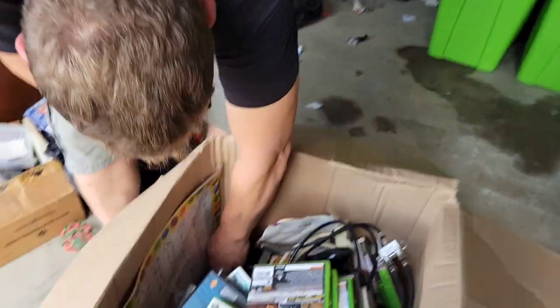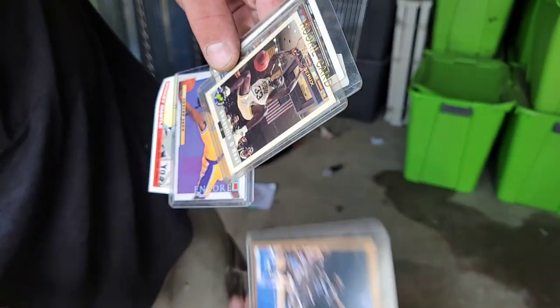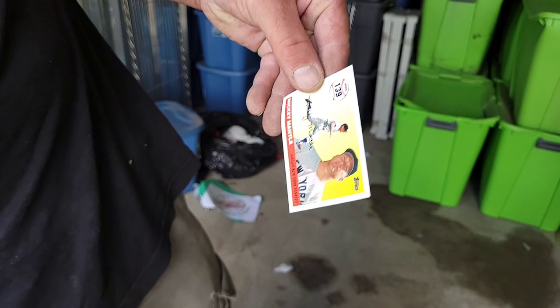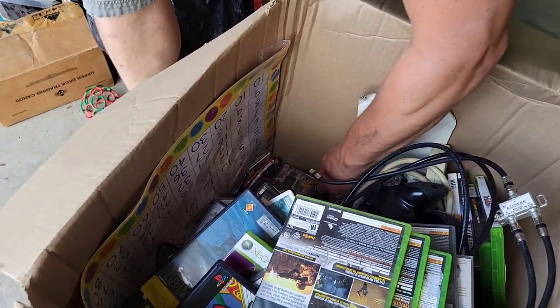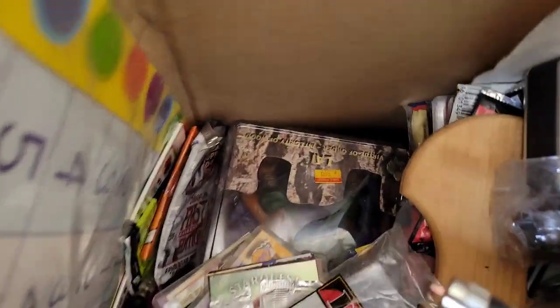Wow. Dude, it keeps going. There's more. Shaquille O'Neal rookie card. Shaq rookie card. Kobe rookie card. Mickey Mantle remake card. Who knows what. There's some kind of figure brand new in the box down here. I can't even see. I'm not going to pull everything out, but man.